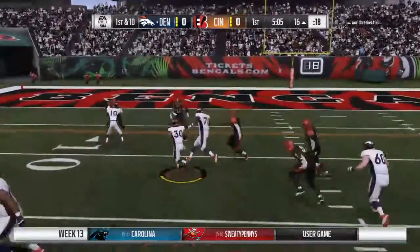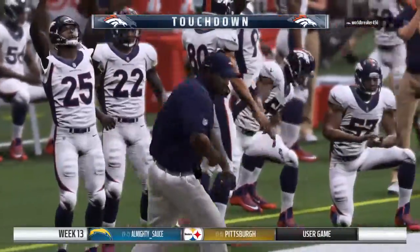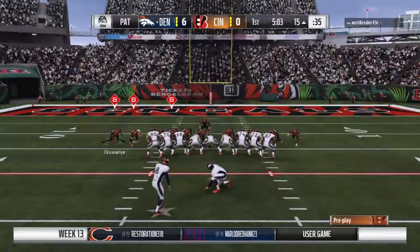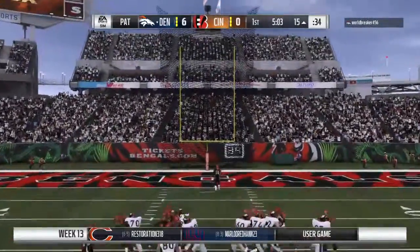They'll run it now out of the gun. And he is into the end zone for a Denver touchdown. A great effort there. His 6th touchdown of the season. And the Broncos have taken the early lead.